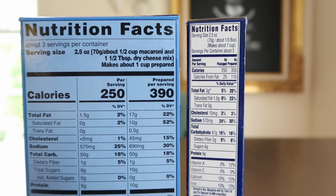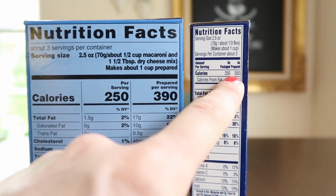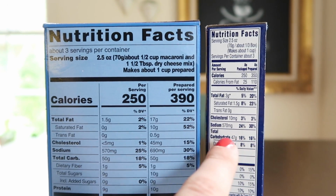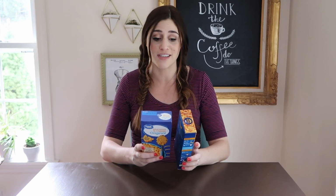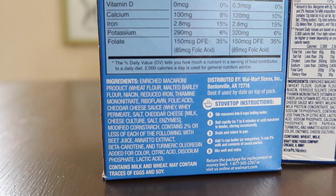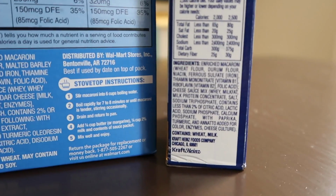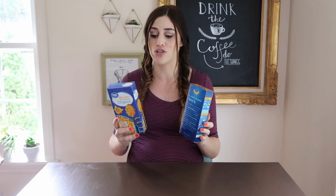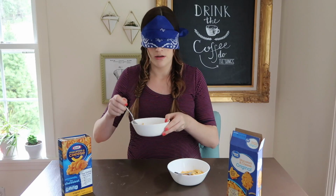Looking at nutritional facts, there are some differences here. The Kraft macaroni and cheese is 40 calories less per serving, and the saturated fat is only 23% of your daily value. Well, the Walmart one is 53% of your daily value. So some big differences there. As far as ingredients, there's a lot of random stuff on here that I can't really pronounce, to be honest. It seems like maybe the Walmart brand has a few more random things that I can't pronounce, but it's nothing too drastic. Really, the big difference here is in the nutritional facts, but what it's really going to come down to is which one tastes better.